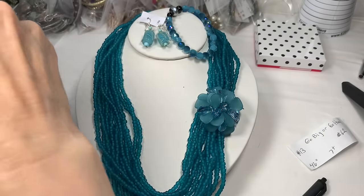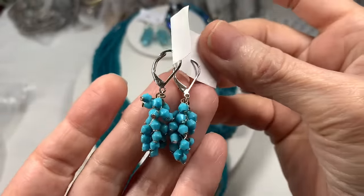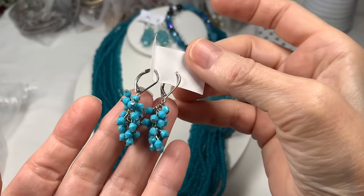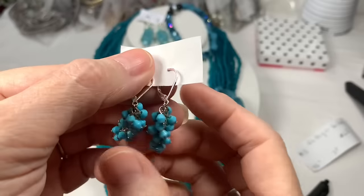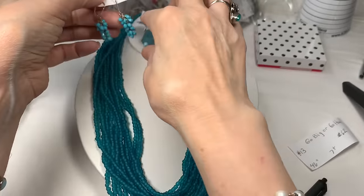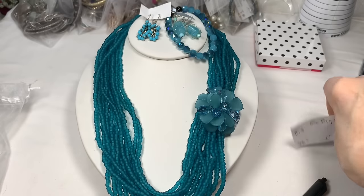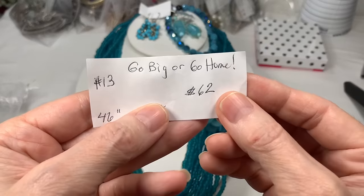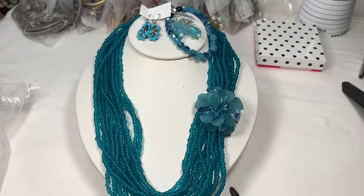So that's those. And I thought these were just too adorable to pass up. They are leverbacks and just adorable little glass beads that are on the little pins. So super cute if you wanted to go with a little bit more solid color. And that is bag number 13 for 62. And that's a lot of glass beads.